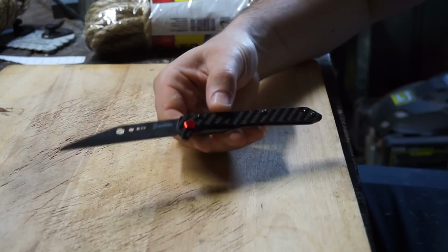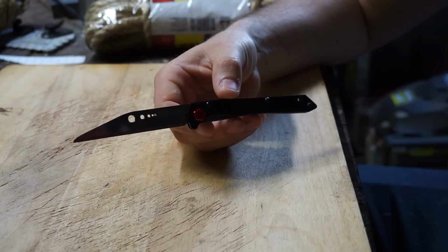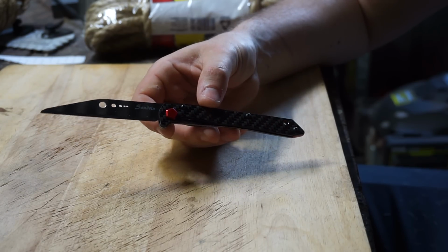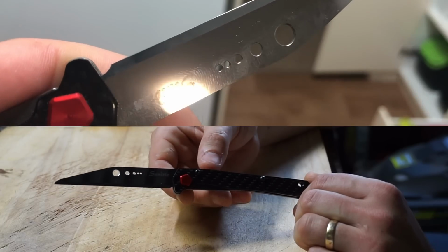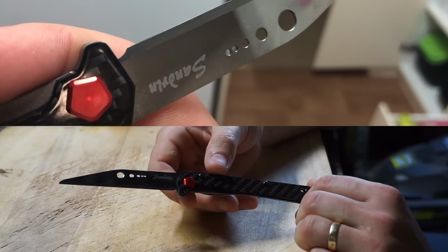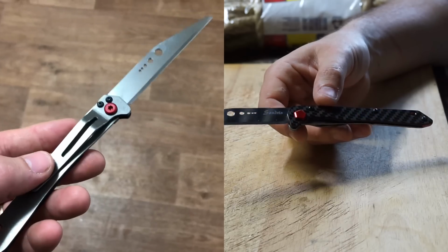So what happens when you get a knife and you make it just out of tungsten carbide and you make that hardness 71 on the Rockwell scale? This is a Sandrin TCK tungsten carbide knife. This was sent to me by Brandon, one of my Patreons, who won this in a raffle. This knife is different, vastly different to any other knife I've tested. One, that it's not actually made of steel, it's made of tungsten.